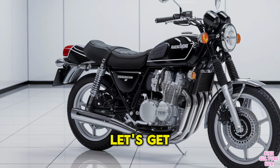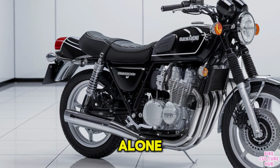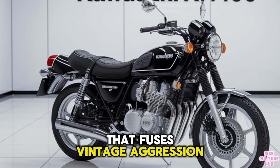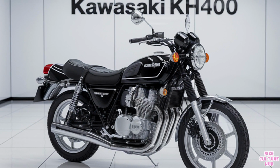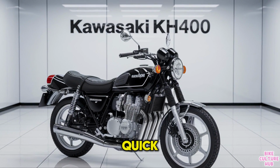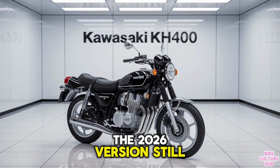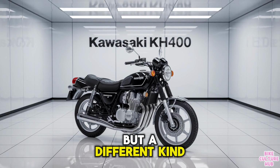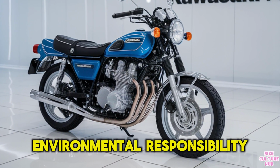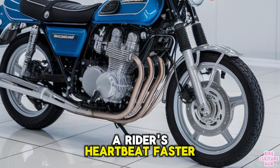be. Let's get one thing straight, Kawasaki didn't bring back the KH400 for nostalgia alone. No, this is a carefully reimagined machine that fuses vintage aggression with present-day refinement. The original KH400 was raw, loud, light, and brutally quick. It was also a little wild. The 2026 version? Still wild, but a different kind of wild. One sculpted by precision engineering, environmental responsibility, and a deep understanding of what makes a rider's heart beat faster.